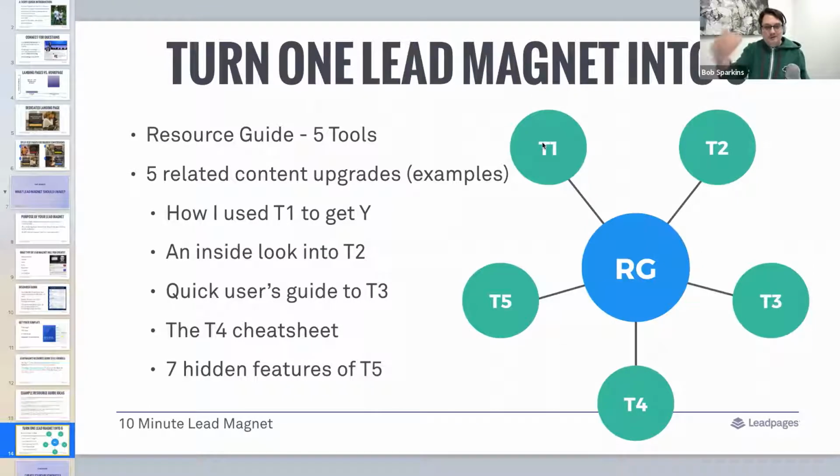So another lead magnet could be, by the way, these are all based on the same 5 tools. So you have your 5 tools in your resource guide. Now let's do another lead magnet on how I used this first tool to get a result. And then let's look at tool 2 in an inside look with a video. Let's look at a user's guide to the 3rd tool. Let's look at a cheat sheet for tool number 4. And then let's say 7 hidden features of tool number 5.